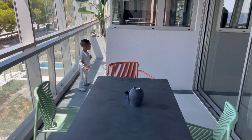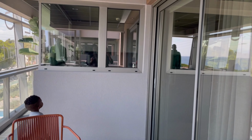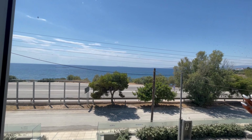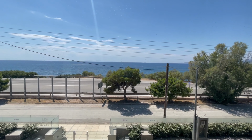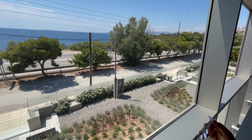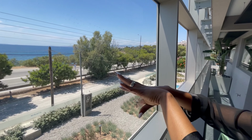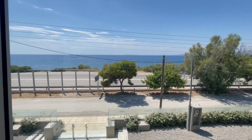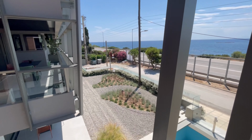But you guys, let me just show you this apartment hotel that we stayed at. So let's talk about the view, you guys. I was actually talking in the video, but it was a little bit too loud because you can hear the sound of the ocean and whatever. So I figured it's best to do a voice over, but it's really nice, like super nice view.